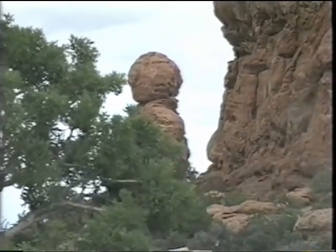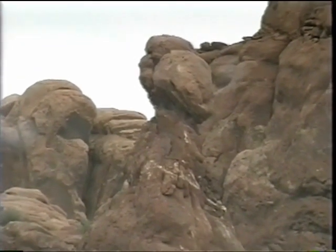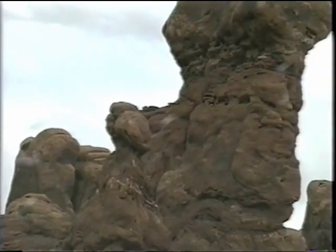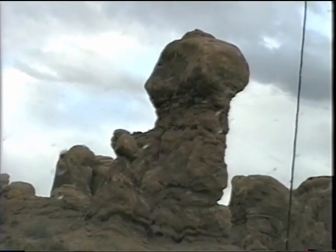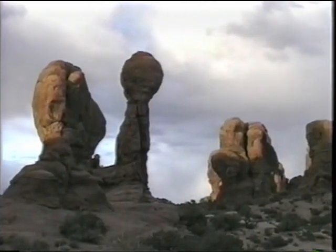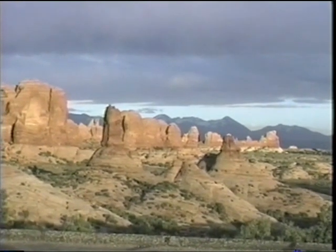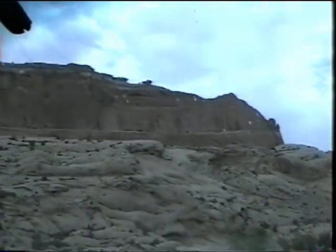The name of the spot where we're standing right now is the Garden of Eden. I'm not sure that that's exactly what the Garden of Eden looked like, but it had to have some kind of a catchy name, and that sounds pretty good to me. I just can't get over all the tiny little pinnacles here and the balanced rock. That's totally incredible.